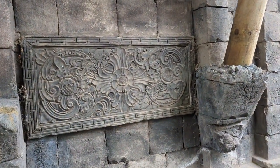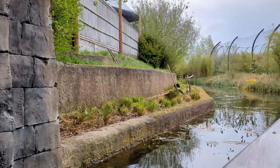Yeah. It's almost Disney level theme and impact to this. It's really cool.